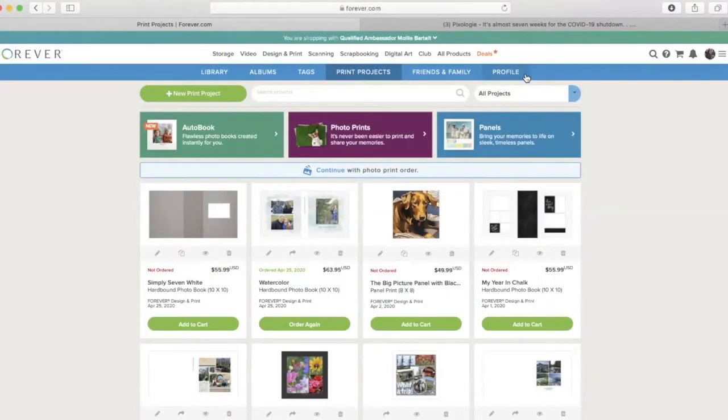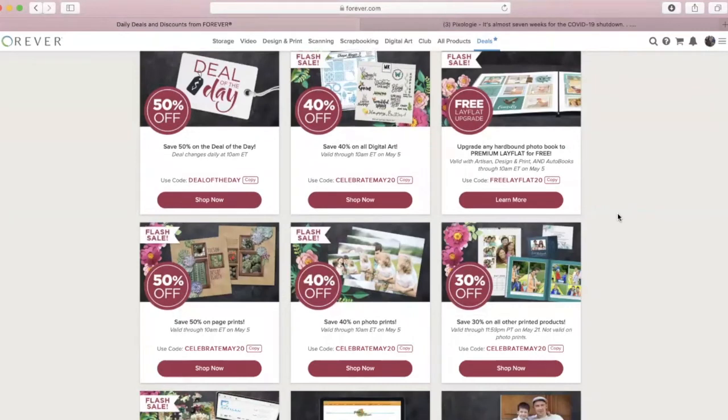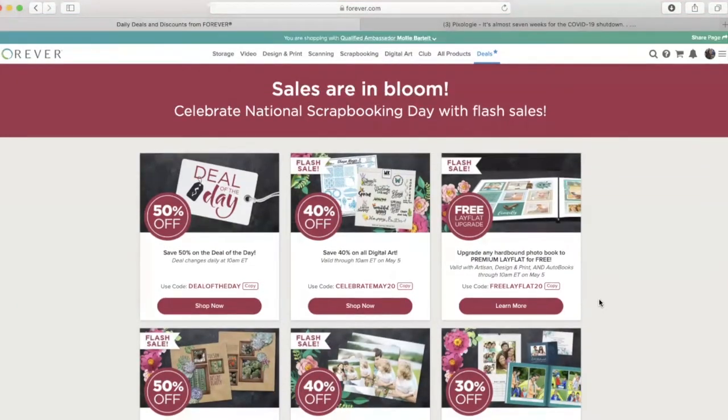I like to time my projects so that I have time to wait for a sale to come along, because that is my number 4 reason for enjoying using Forever. They have sales often enough, so if you plan when you need a photo gift, you can perhaps get it done ahead of time and wait for a really good sale. And you just click on deals. Under the deals tab, you'll see all sorts of things. Right now, lay flat books are free, and that's such a nice upgrade to a photo book. I also can see that it's 30% off other printed products, which is a pretty nice sale. So the deals are great.